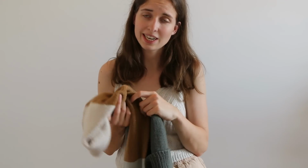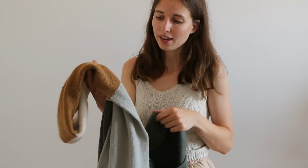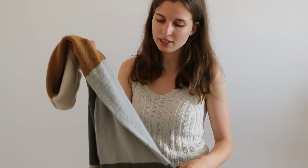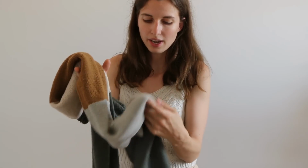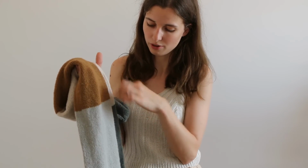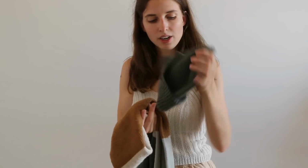And this scarf, I love this scarf. I really love the color combination, and it's long. It took me forever. It's knitted with, I think, 3mm needles, and you knit it in a round. Each color is 1 ball of yarn, and so it's 1, 2, 3, 4, 5, 6 balls of yarn for the scarf, and then the beanie went really fast.